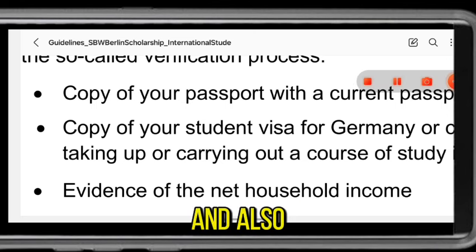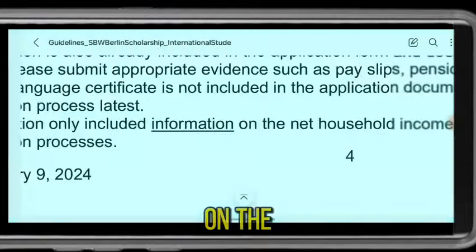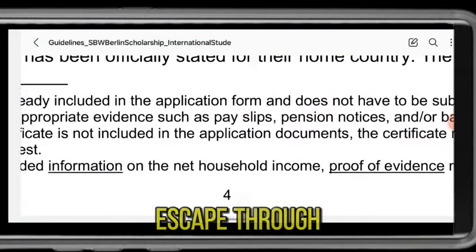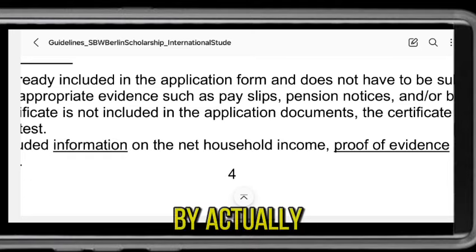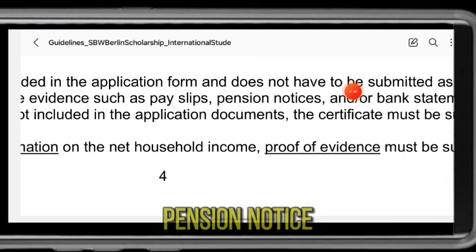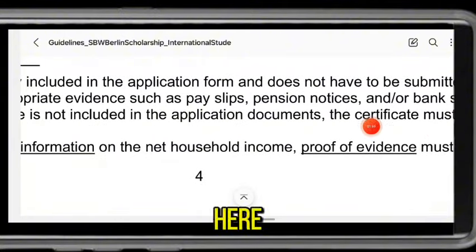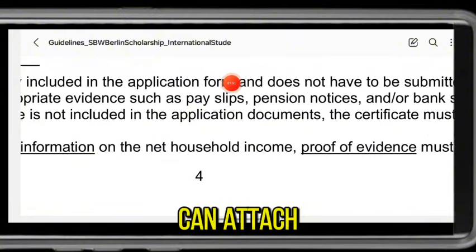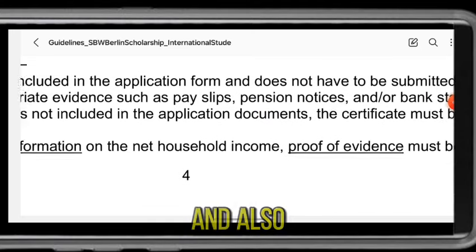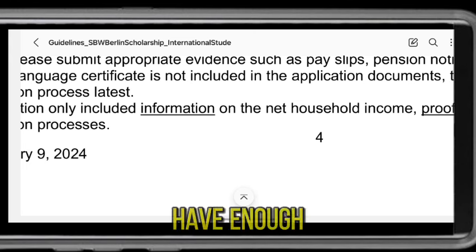And also, if you look at it here, it says if the applicant only included information on the net household income, you are able to skip this process by providing your bank statement, your pay slip, or pension notice, as you can see right here. The evidence you can attach is a pay slip, pension notice, and bank statement, which shows that you don't have enough income.